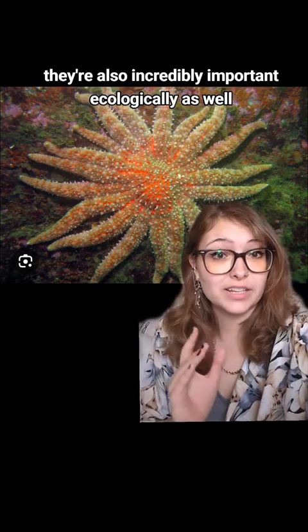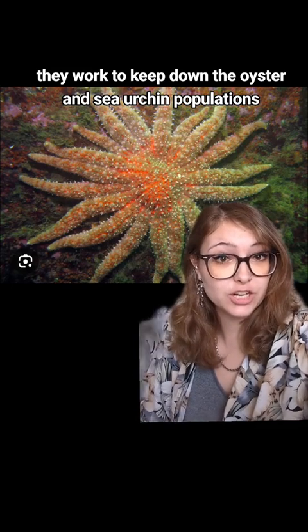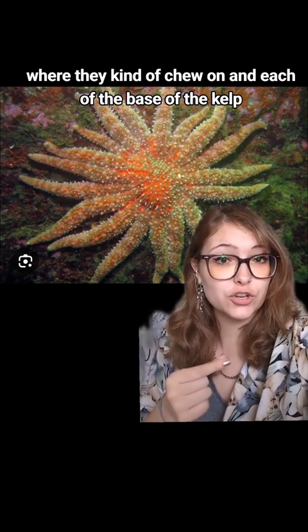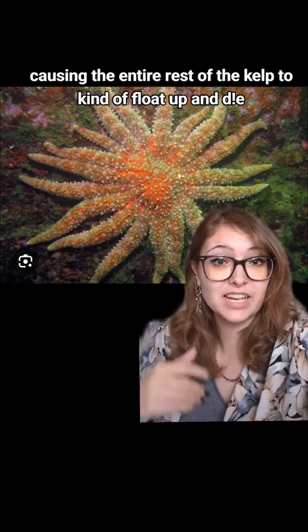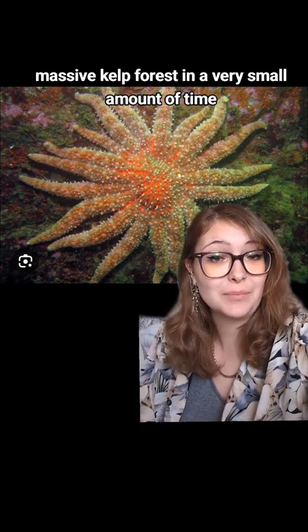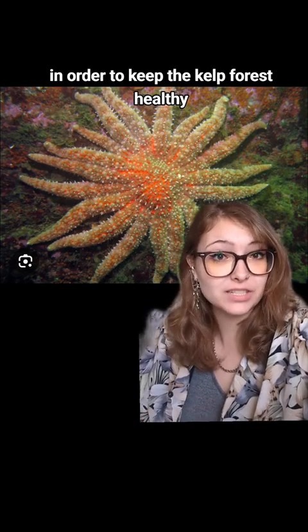They're also incredibly important ecologically. Since they are predatory, they work to keep down the oyster and sea urchin populations. Sea urchins in particular are a massive problem in kelp forests, where they chew on the base of the kelp, causing the rest of the kelp to float up and die. Sea urchins can decimate massive kelp forests in a very small amount of time, so these guys are very necessary to keep the sea urchin population down and the kelp forests healthy.